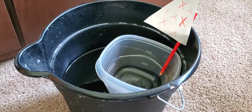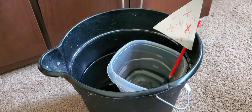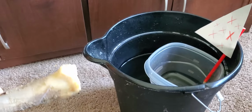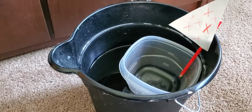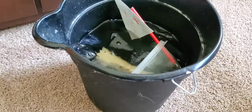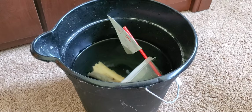Now, the last thing you can try to do with your boat, right now my boat is floating, but I am going to see if I can make my boat sink. Okay, so remember Annie's big bone that we had before? We're going to put Annie's big bone in the boat and see if this boat will sink. So make your boat float, make your boat move, and then try to make your boat sink. Okay, so ready? Here we go. Oh, no!